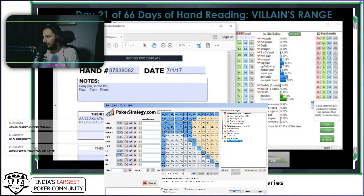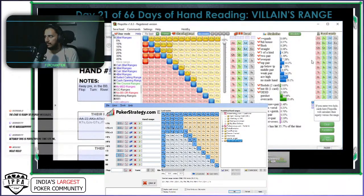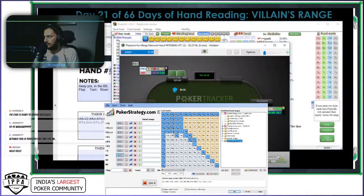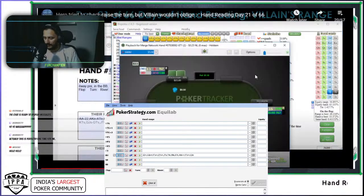19%, 250 combos. So what are we calling with? We have to assign some kind of a hand to see what we're up against. I am often going to call. How big is the stack? $33. Okay, that's not bad. Let's say we are calling with 33. Let's give us 33 as well. So pocket threes.